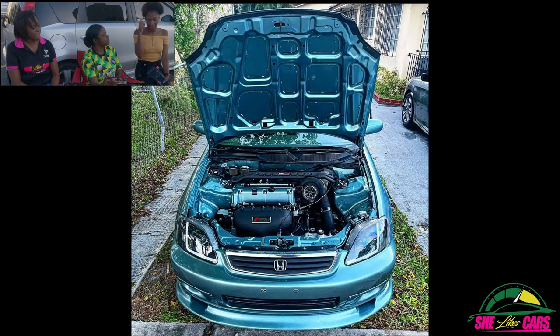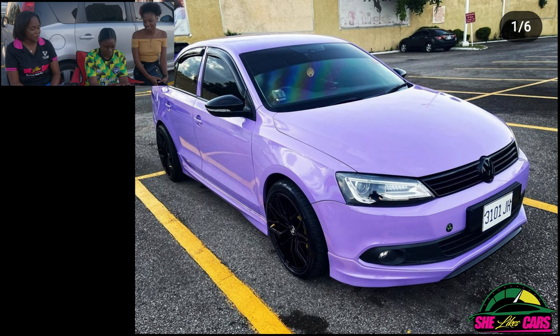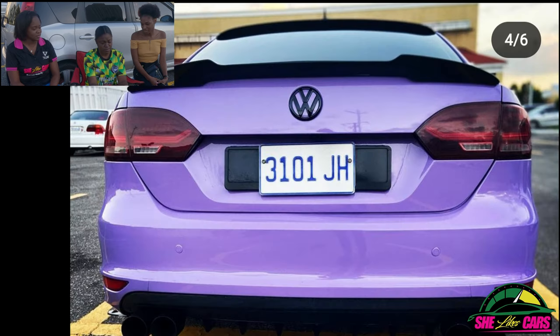I was going to say, think of yourself, shiny, because I tend to be. Alright, so it's hot for us. Yes! So this is a VW. I think it looks like a Jetta. Yeah. It's my favorite color.